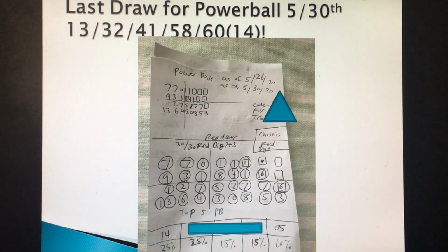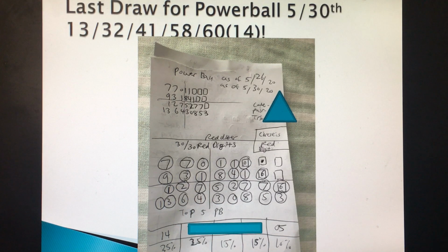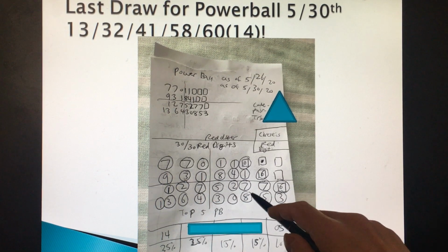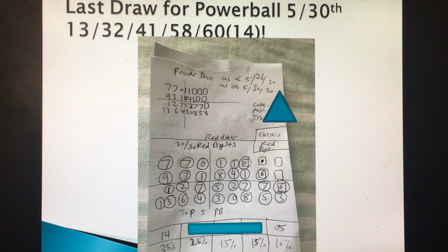So I had no choice but to read all digits. 07 appears 1 time, 2 times. 07 appears 2 times in the Dster system. So as you can see, the only number that has only one frequency that was strong was 60, and 70 was the only digit that was drawn that occurred in the Dster system.